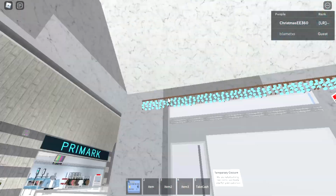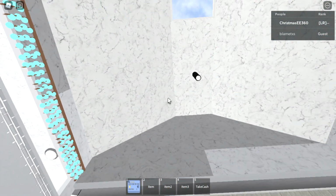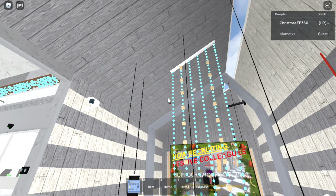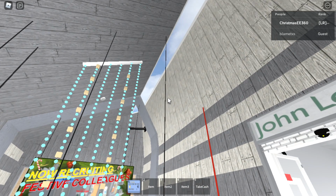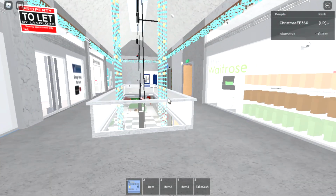Or like brick. No, I think repaint this to concrete or plastic. And then have a glass roof that goes like here with the framing, and then have these lights hanging from the framing. I think you should have the glass. Maybe here you could have a glass roof. Yeah, I think you should have a sloped glass roof here as well.